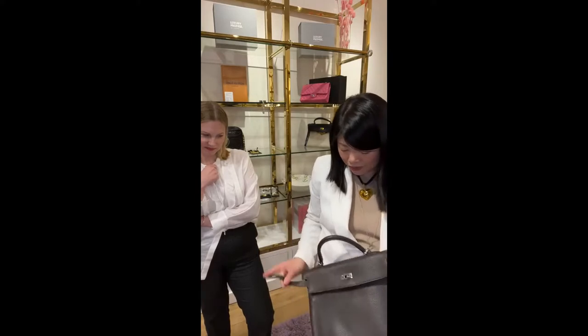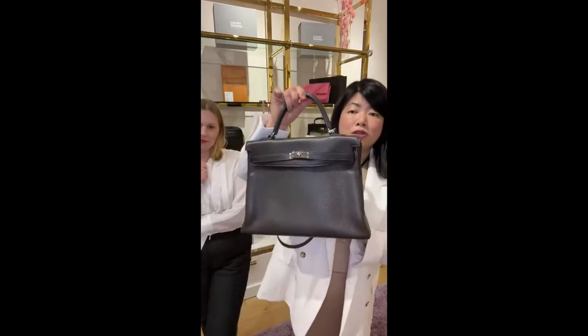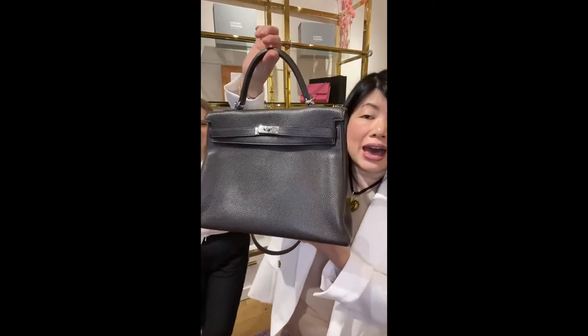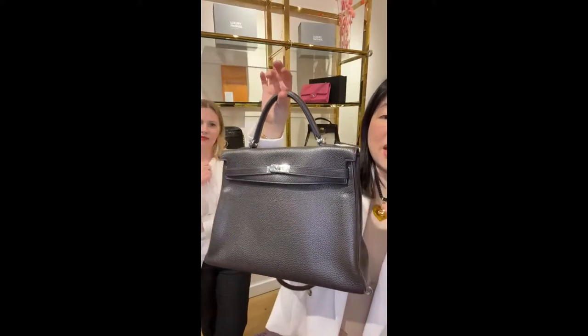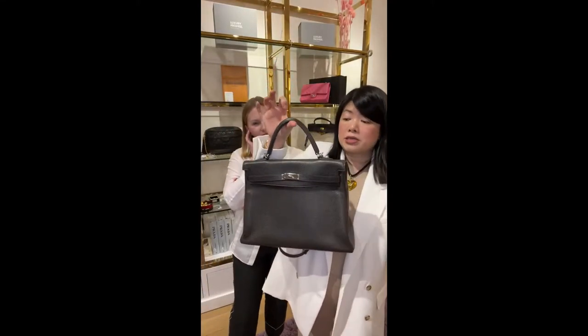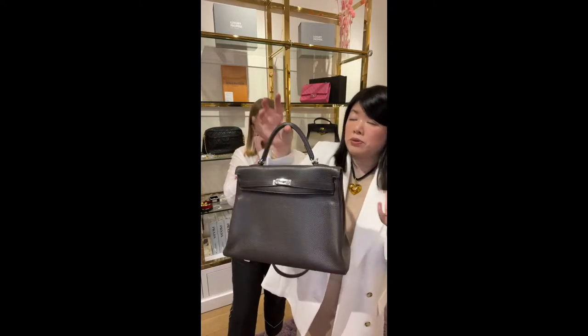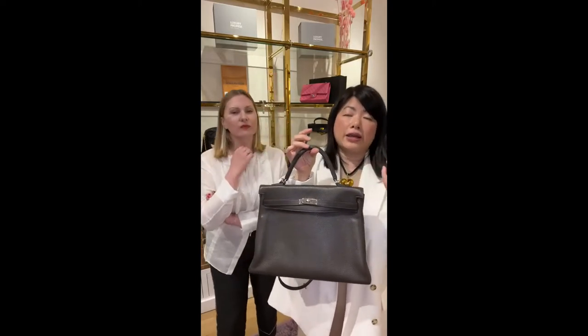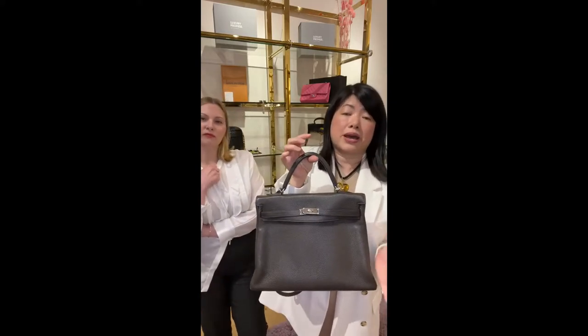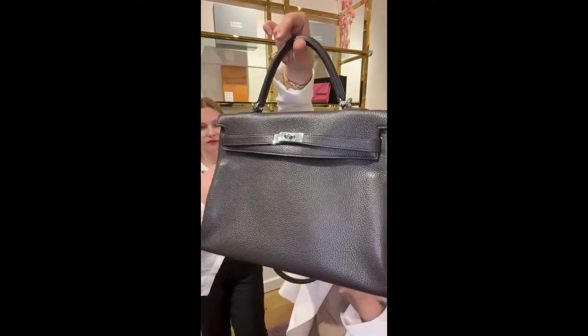So if you're after a vintage Kelly and you want something like a starter Kelly before you go for the big Kelly, this bag, including its strap, is only £7,000. This is an amazing price. Normally we would price this at £8,000 to 8,500, up to £9,000. So this is already £2,000 below resale value.